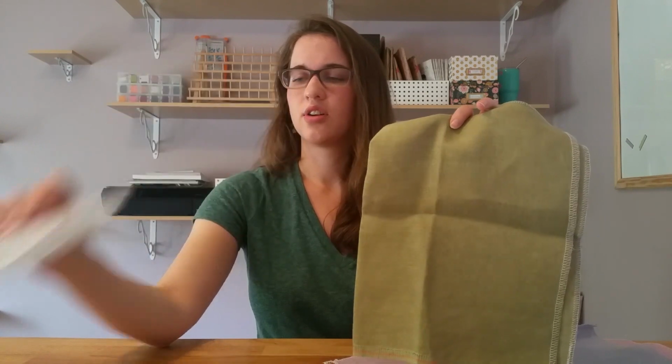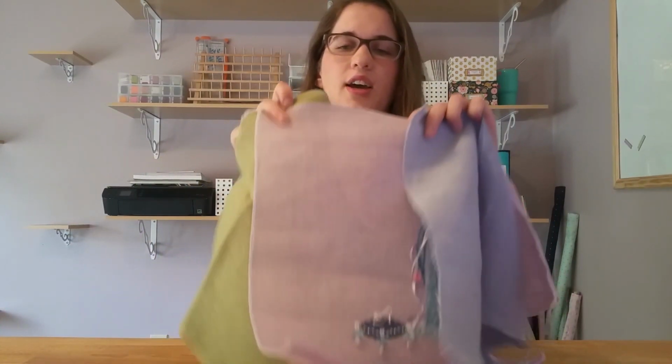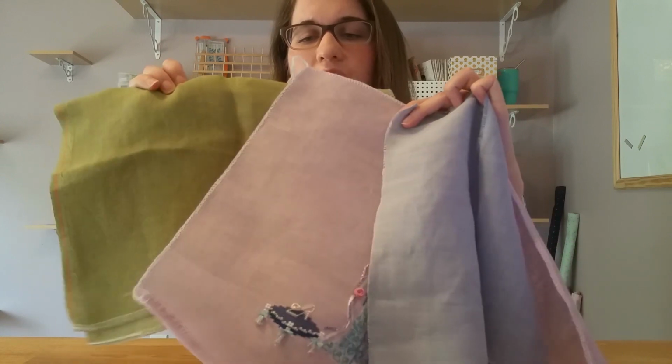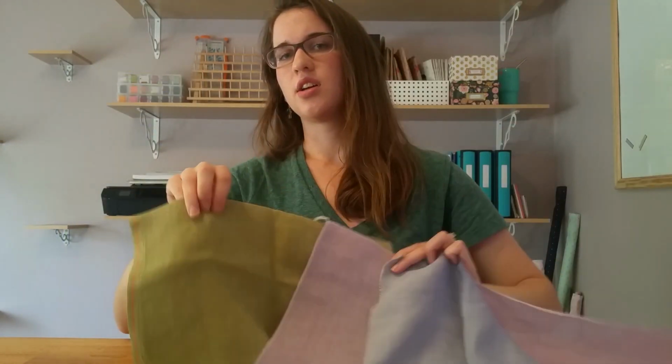So that's going to be a complementary color. But I really am happy with how all of these look next to each other. I think those are lovely colors. I know that I'm still going to be on the lookout for a pink and a yellow at least for some of the other princesses.